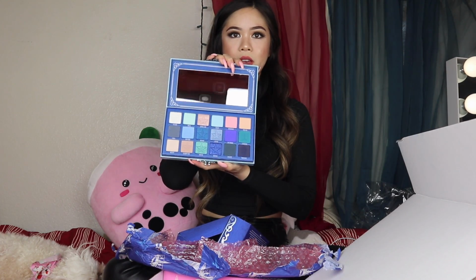And another blue blood palette. Oh shit, okay. The beautiful blue blood. Every time I open this, every time.